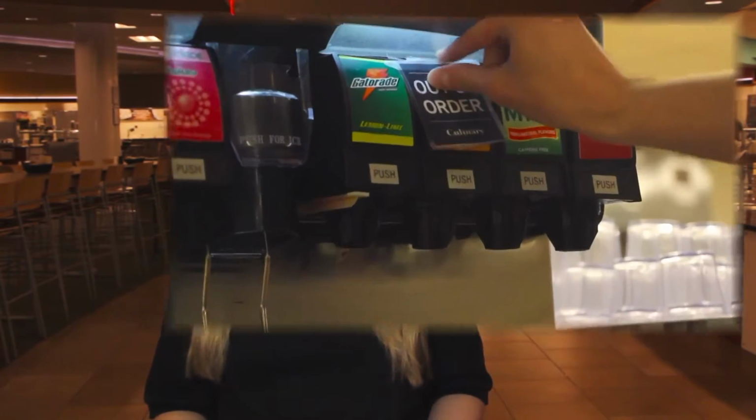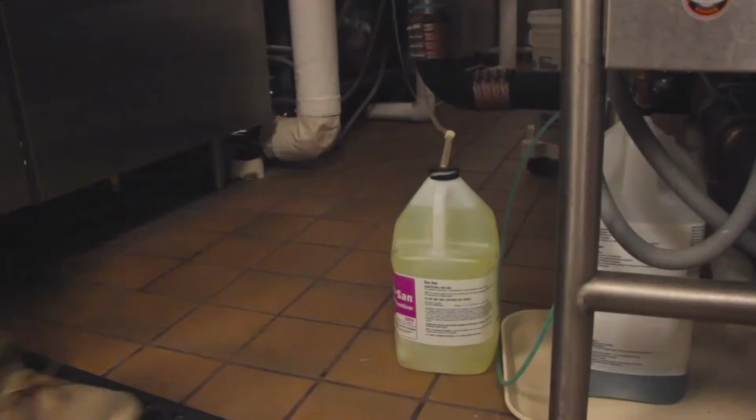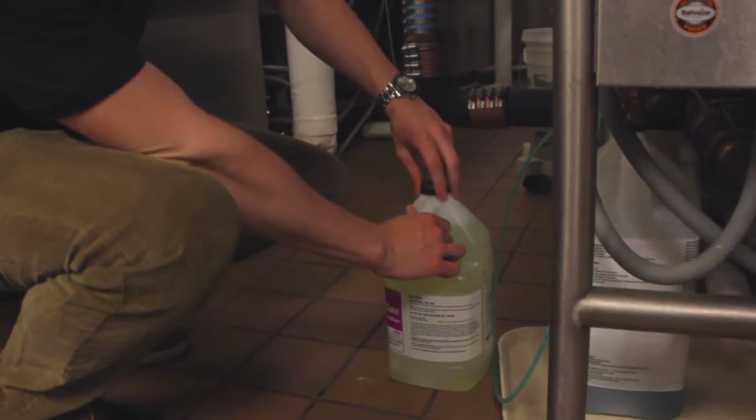Should Athens County be under a boil order, we will remain open. Bottles of water will be provided for our customers and all Pepsi machines will be shut down. If you are working in the dish room, make sure the dish machine has EcoSan running through it. With this chemical, we can still safely wash dishes with the dish machine. Fire extinguishers are located throughout the kitchen and in the court.